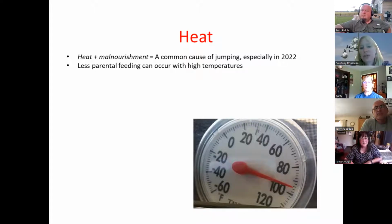So why is that such a problem? Well, less parental feeding can occur with high temperatures. There may be less insects flying. The adults may take a break from feeding in the middle of the day. And meanwhile, those nestlings are in their compartments or gourds panting, trying to get rid of that excess heat. And when they're panting, they're losing some of that moisture in that body, and they're starting to get dehydrated. And if their feedings continue to drop off, then it's easy to see how over time they can continue to get malnourished and dehydrated from heat.